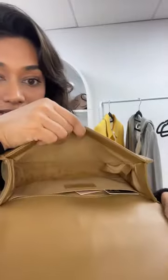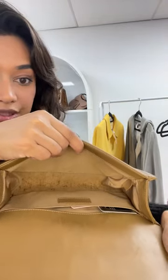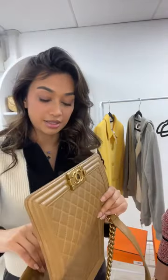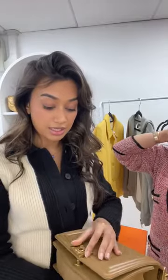Now, I know someone did ask to see the inside. Now, that's the inside for you. However, again, if it does bother you, get a bag insert. Otherwise, take it to the bag spa. They can make it look honestly as if it's brand new. It is a 19 series, so it's not really that old. Comes with the box, comes with the dust bag.